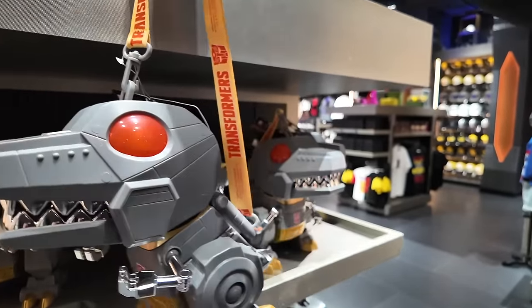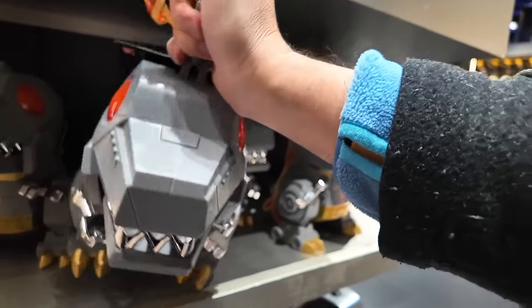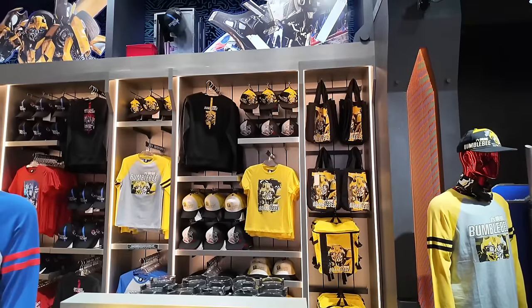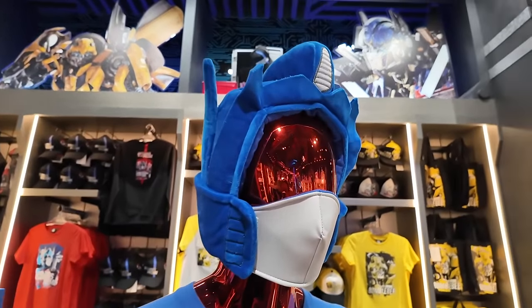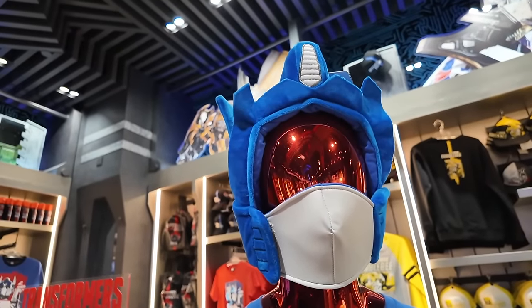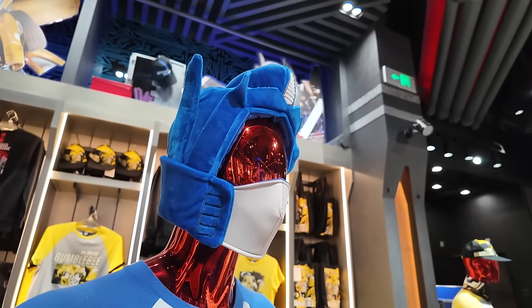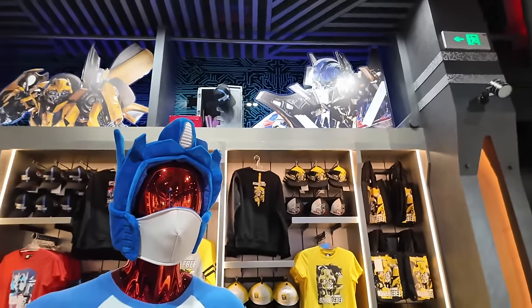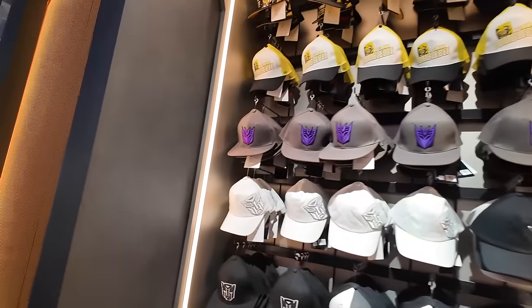Oh, I love that. I love it. I was a Transformers kid. Growing up, I was a Transformers kid. $179. There's a ton of Transformers merchandise, but this is a standout. I love that it has a built-in mask in it. If they had Bumblebee, I would buy that in a heartbeat. But they have a ton of Transformers merchandise.